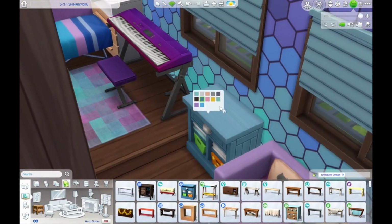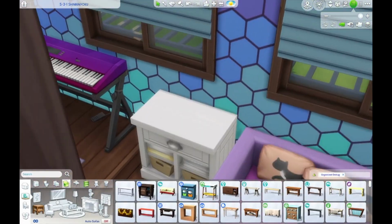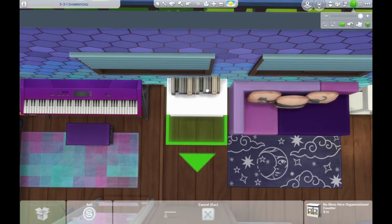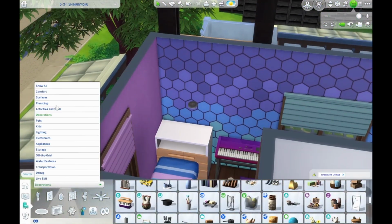I think that's the pack that these little rugs come from, but I thought they fit really well and the colors fit really well. And then we get this little table over here with some books and maybe a lamp or something on it. Maybe not, maybe it's just the books. And I think that that's about it for this one.